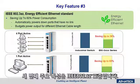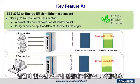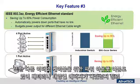Key feature number 3 is the IEEE 802.3az standard. We call it energy efficient Ethernet, but essentially this saves up to 60% of the power consumption depending on the customer application. It will automatically power down ports that have no link or connection. Also budgets power output for different Ethernet cables.